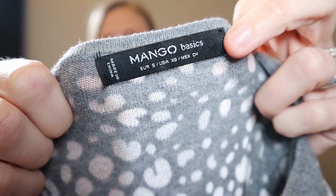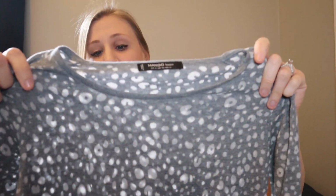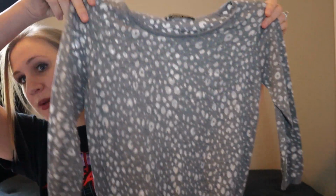This one is Mango. When I used to live in England a long, long time ago, this was quite a sort of upper high street type brand. Like, it wasn't cheap, and this feels so, so nice. It's kind of very, very thin. It's extremely thin. You can kind of see through it almost.